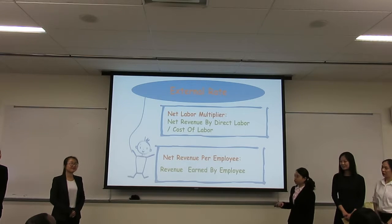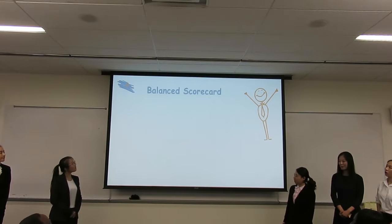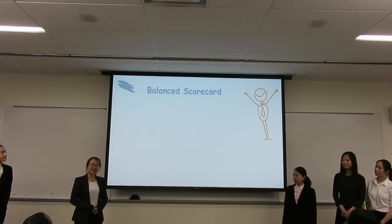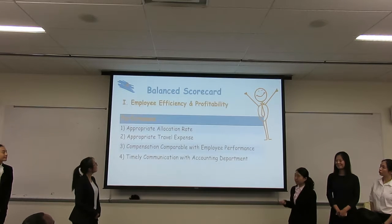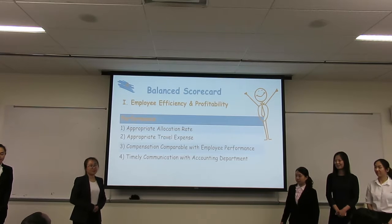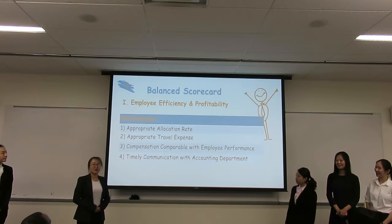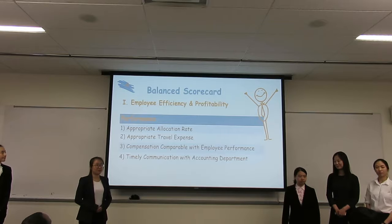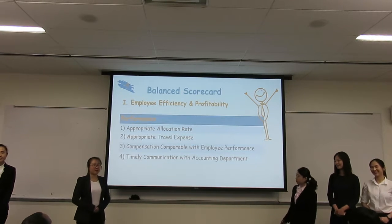So now I'm going to introduce Miu Miu to explain this part with me. So Miu Miu, what's special about this balanced scorecard? Sure. The balanced scorecard is filled out by the finance department and the employee's project manager to measure the employee efficiency. So what does the finance department need to fill out on this form? We divided this part into 4 performance aspects: appropriate allocation rate, appropriate travel expenses, timely communication with employee performance, and compensation comparable with employee performance.